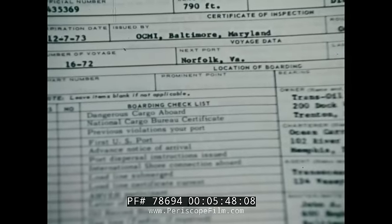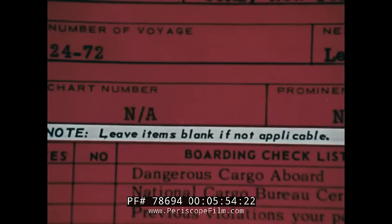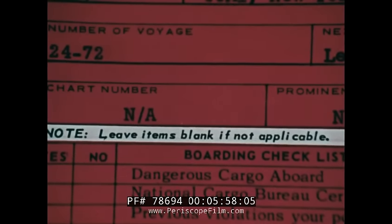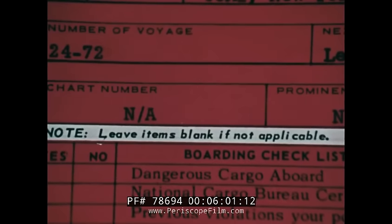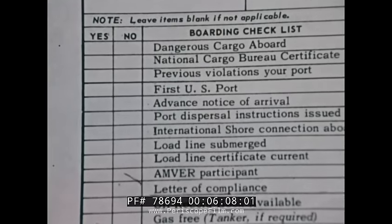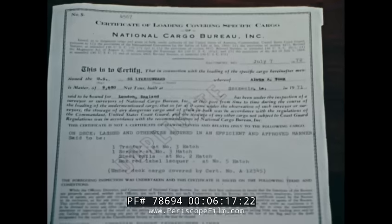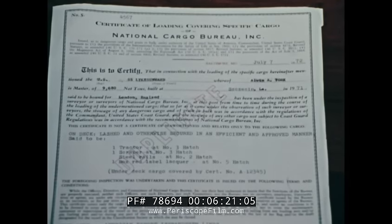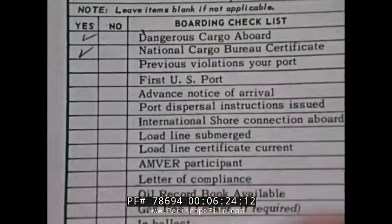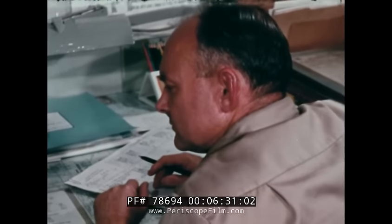Next comes the boarding checklist. This list of items has a yes and no column and instructions to leave not applicable items blank. These questions can generally be satisfied by the master or mate of the vessel. First is whether or not any dangerous cargo is aboard. If the answer is yes, then such cargo must be listed in the dangerous cargo portion of the form. Next, a look at the vessel's National Cargo Bureau certificate and a check in the yes column. Then right on down the line of questions, with the ship's master providing the answers and producing the necessary papers.